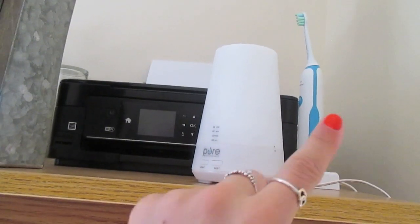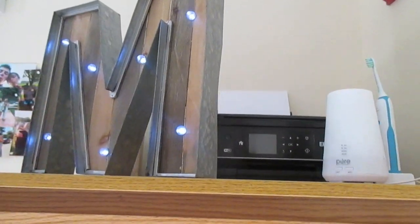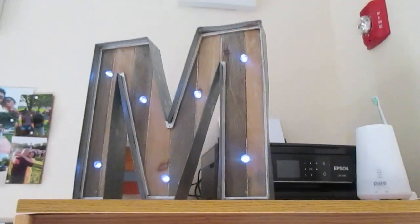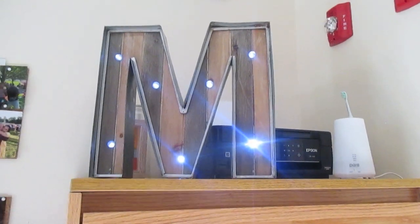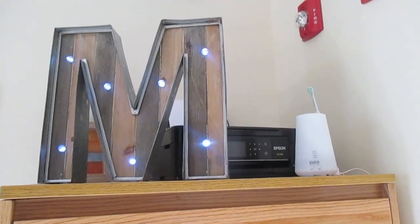That's my toothbrush that I also need to keep plugged in. This M is actually Morgan's. I don't know where she got it from, but I can try to find out, and I'll write it in the comments down below. But that's really cute too. We just have that on our side of the room because we both start with M's.